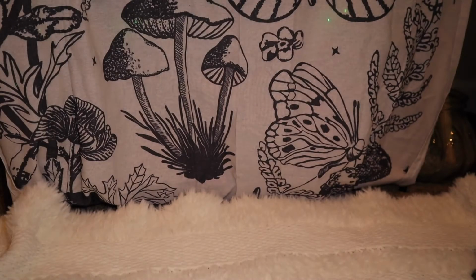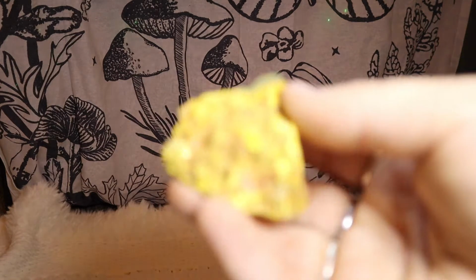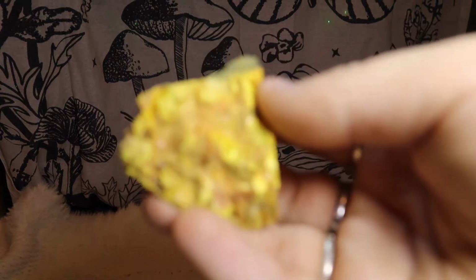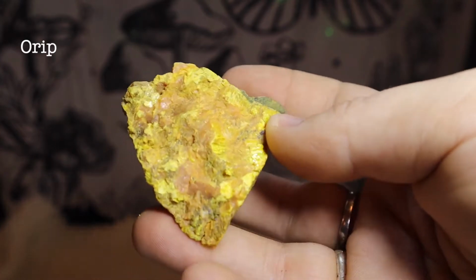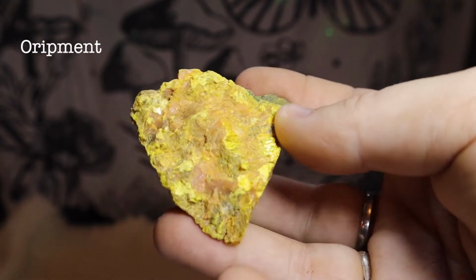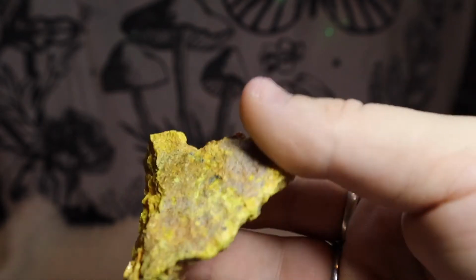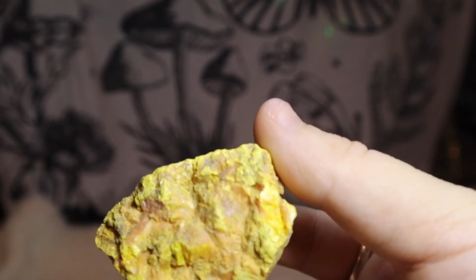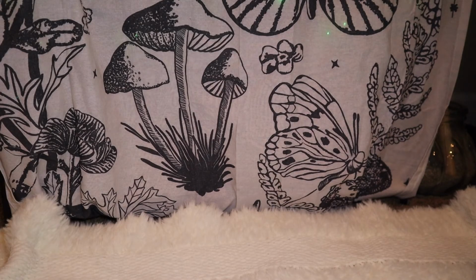And the last on this little tray is called Orpiment, I think. It's very interesting. I'd never seen it before, never heard of it, and I got it, and it didn't feel amazing at first. I felt like it was man-made, kind of altered, but then as I was holding it, it felt very loving to me. So I think it's a loving stone. To me, it's a loving stone. Don't take anything of this as fact.